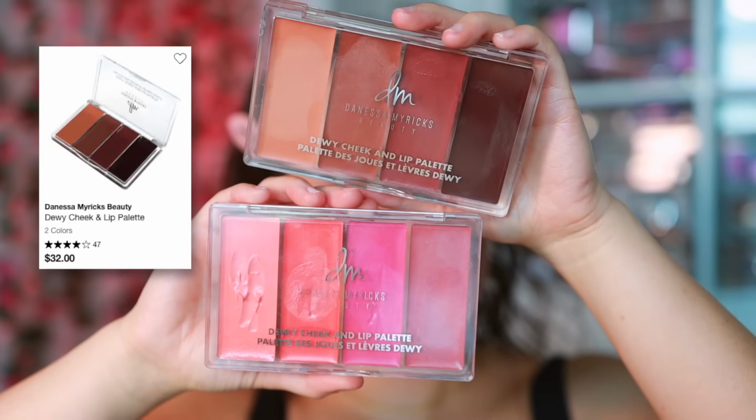Oh my goodness, I put so much powder down, I forgot I was going to use these cream products. I'll still use a little bit for the demo, but these do work better with no powder. But these nobody talks about, and I think that this gives the juiciest look to the cheeks. You can buy these at Sephora still. They're from Danessa Myricks. They're the Dewy Cheek and Lip Palette.